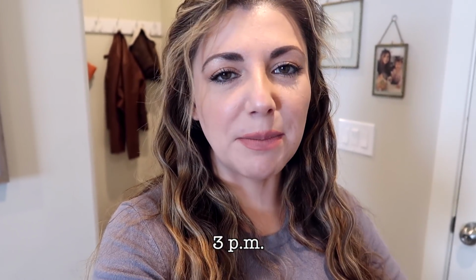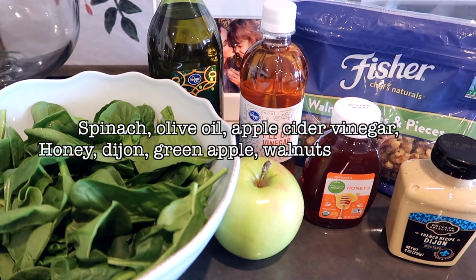So for lunch, I'm just gonna make a really simple salad with spinach, apples, walnuts, and then I make a dressing to go along with it. So I'm gonna start doing that right now. I will link the recipe for this down below.